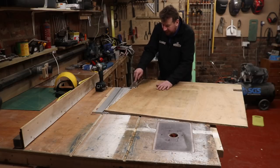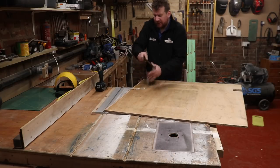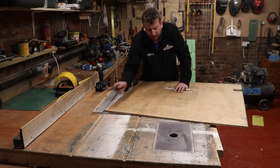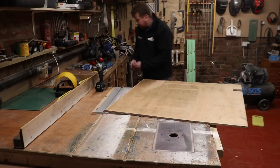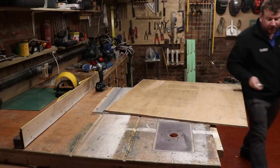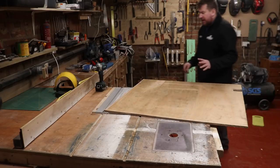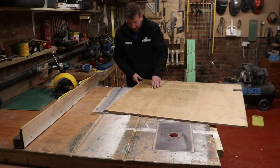They'll be short on the width. You'll see what I mean when we get them in, but is it really worth wasting half of this board and then cutting another one? I don't think so. So this is actually what in many industries would be called optimizing your stock.